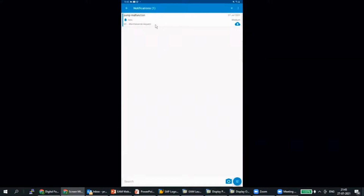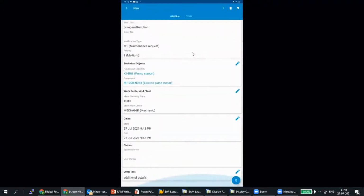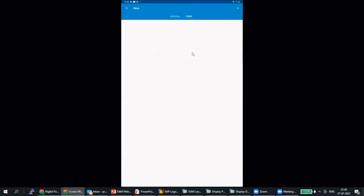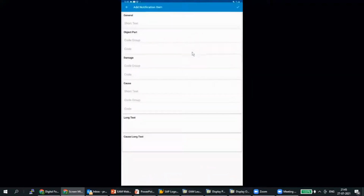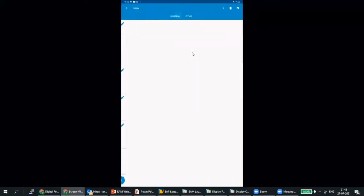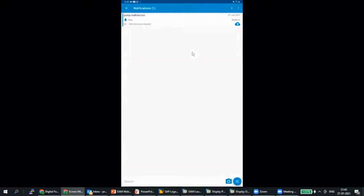So you can see that this is a new pump malfunction notification. It's new, there's no SAP number assigned to it. And there's a button here for me to submit it. So if I want to add more details, I can always go in there. If I want to capture the object part, damage code, and all of that information, I can do that if I want to. But if I'm happy without that information, I can always go here and then do a submit.